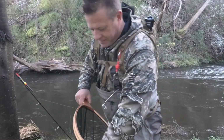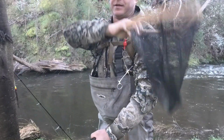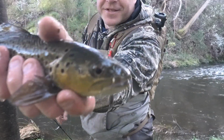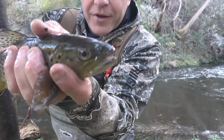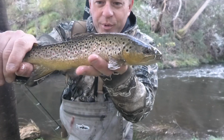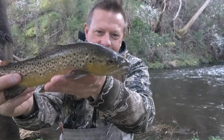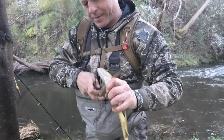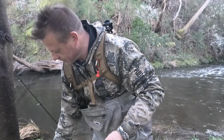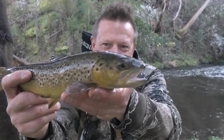Well, can the fishing get any better? I'm sure it probably can, but for the moment, this is just unreal. That mustard 9555, what a perfect hookup right there in the side of the mouth. What another beautiful brown. Well, you've got to be happy with that. Got to be happy with that. Fair call. Let's keep fishing because these guys are absolute rippers.